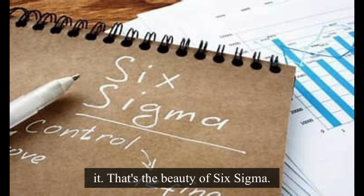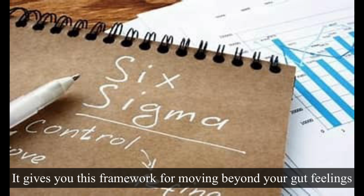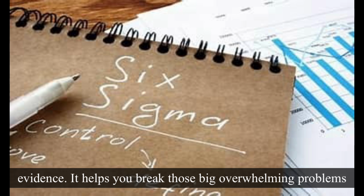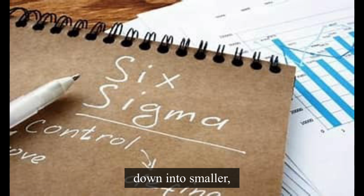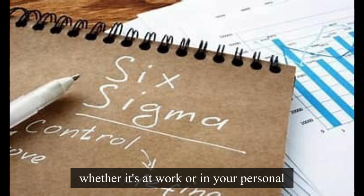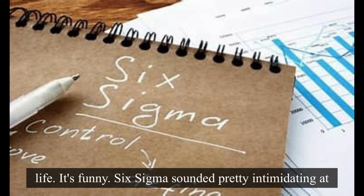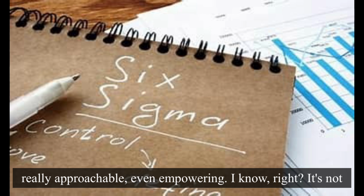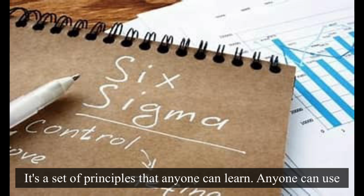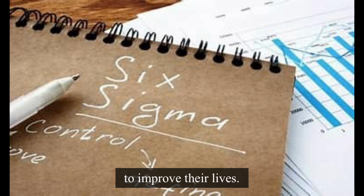That's the beauty of Six Sigma. It gives you this framework for moving beyond your gut feelings and making decisions based on evidence. It helps you break those big, overwhelming problems down into smaller, more manageable steps. And then you can actually take control, whether it's at work or in your personal life. It's funny. Six Sigma sounded pretty intimidating at first, but now it just feels really approachable, even empowering. I know, right? It's not this exclusive club for statisticians. It's a set of principles that anyone can learn, anyone can use to improve their lives.